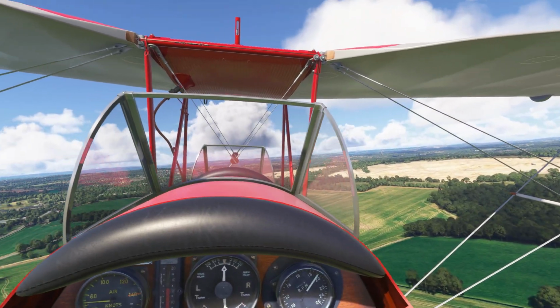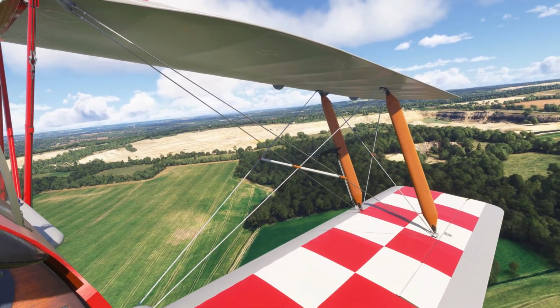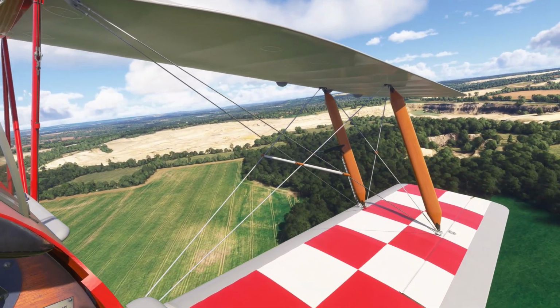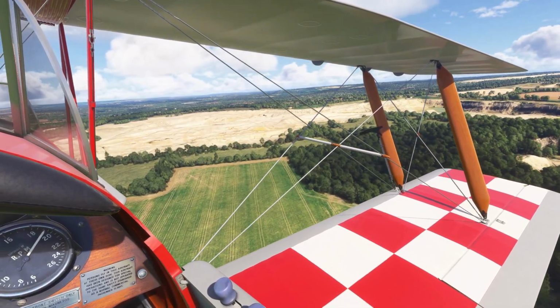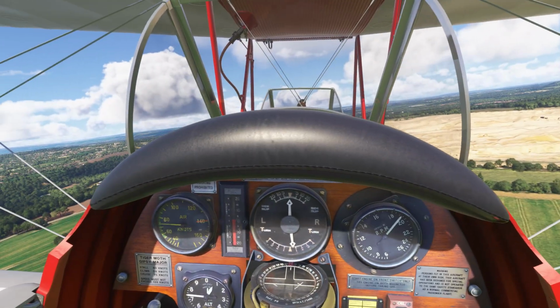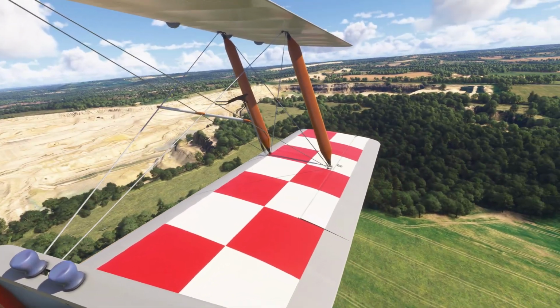So here's the gravel pit, not the most exciting thing to bring you to, but I thought it was worth coming and having a look at in the sim, especially for anyone who flies in here in real life, because I guess this is something that you are instantly going to recognise.